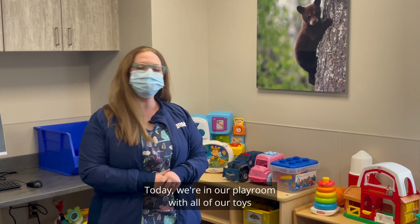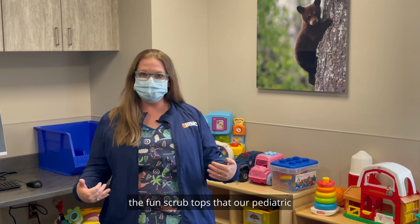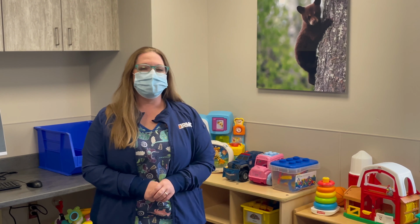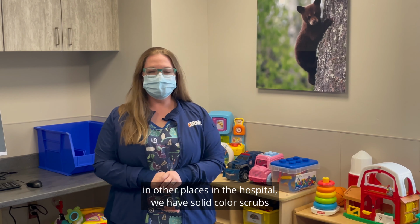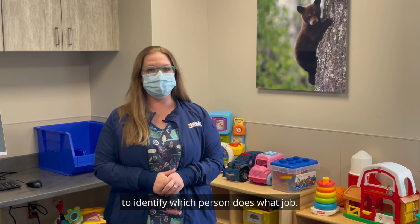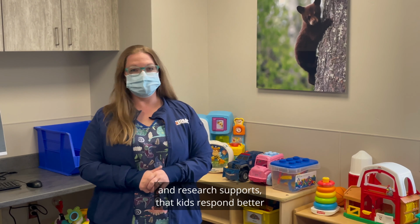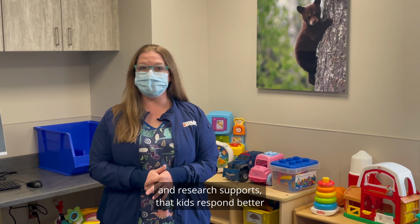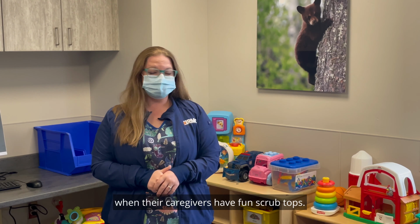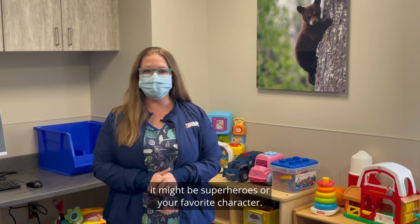Today we're in our playroom with all of our toys. And today we're going to talk about the fun scrub tops that our pediatric and pediatric ICU nurses wear. In other places in the hospital, we have solid colored scrubs to identify which person does what job. In pediatrics, we've found and research supports that kids respond better when their caregivers have fun scrub tops. Today I'm wearing dinosaurs, but tomorrow it might be superheroes or your favorite character.